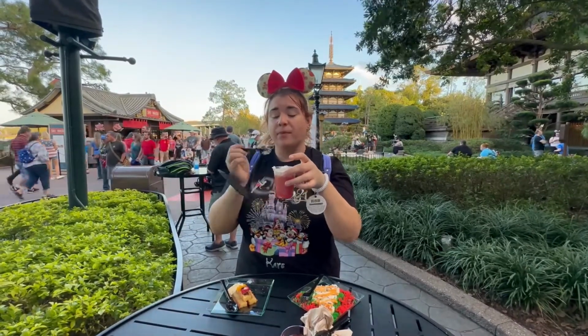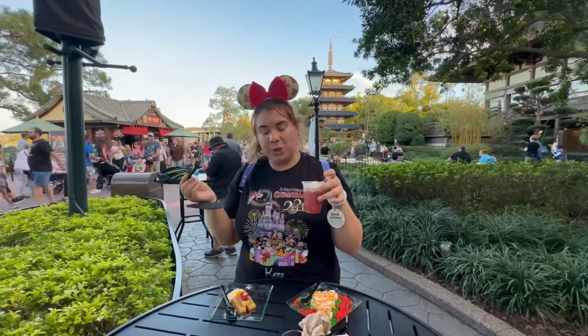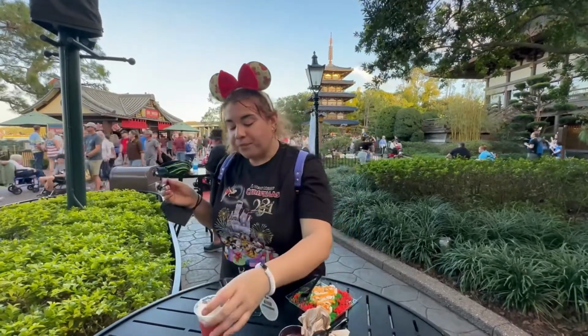But good, very good. This one is non-alcoholic, so if you have kids with you, because I know we drink a lot of alcoholic drinks, this is actually non-alcoholic, so it's a nice little fun thing. It's definitely kid friendly, so I definitely recommend that one.